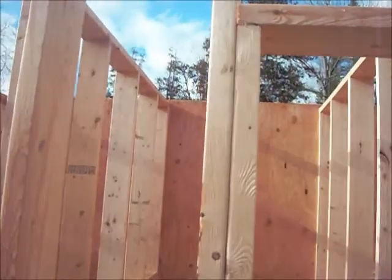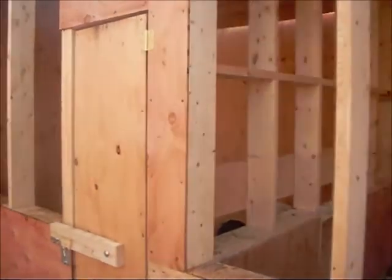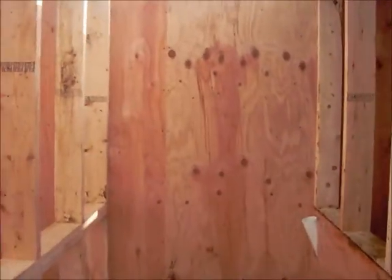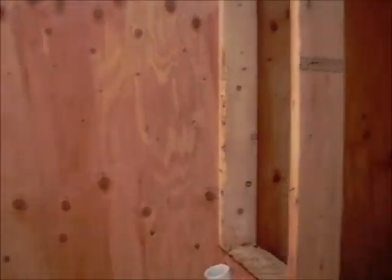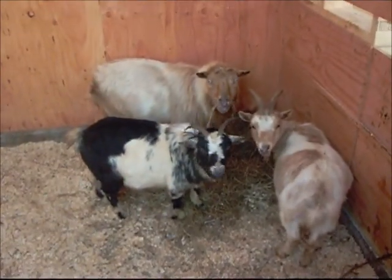So, pretty well finished. The ones in the rear are finished except for the sliding doors and the wire. But you can see some of the goats and sheep. Here's Woody, Stella, and Zola. They're together for breeding. And then, as you can see, the plywood's just setting up there.